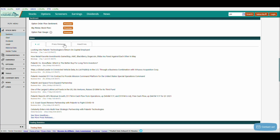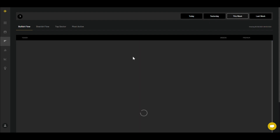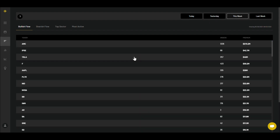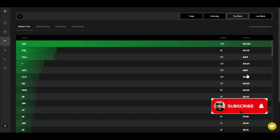As you can see, let me show you this week with Palantir what's been going on in terms of options. If you don't know or can't understand what's going on with options, I'll explain it to you in a little bit with more details. But as you can see here, the premium amount of call orders is at 23.5 million for this week, from 5/26 till now. It's a good amount of orders, 276 orders, kind of massive. But let's take a look at what happened today.